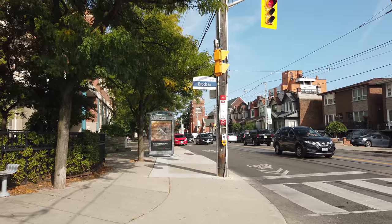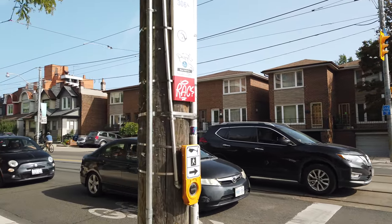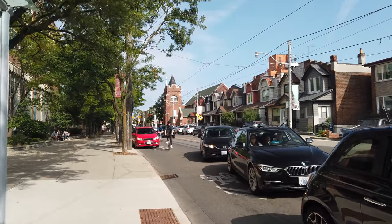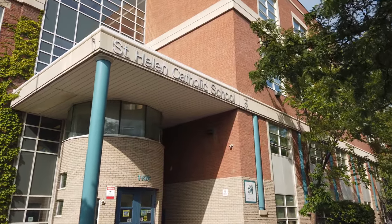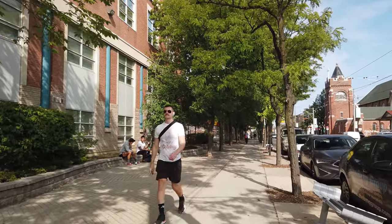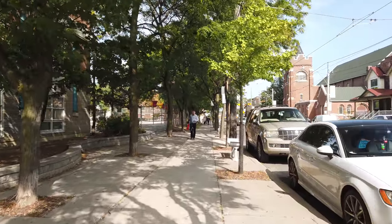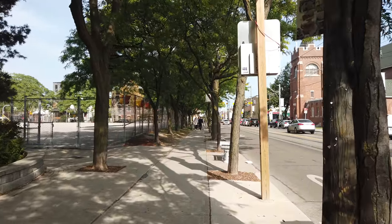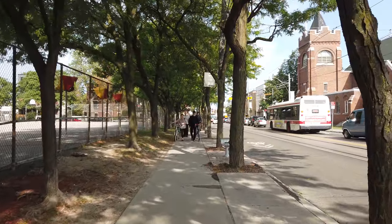This is Brock Avenue, which I presume is named after James Brock, who used to own most of this land back in the early 1800s, and I think that's who Brockton Village was named after. So this part of Little Portugal should run until Dovercourt, which is several blocks to the east of here. And then shortly after that, we'll be entering Little Italy.